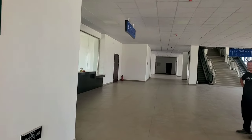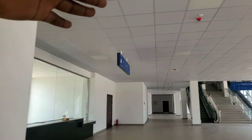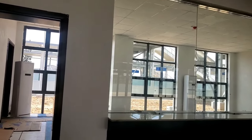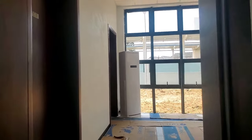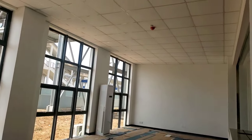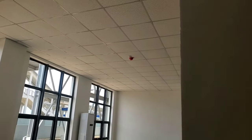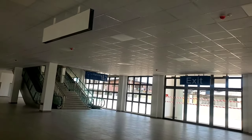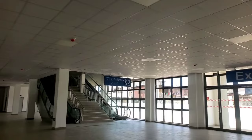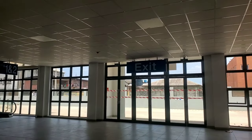Afternoon, sir. So this is the ticketing office. This is what you get at the ticketing office here. Everything is all set up. It's amazing. The cameras for security, as always, they have descriptions pasted out so passengers can actually navigate the station easily.